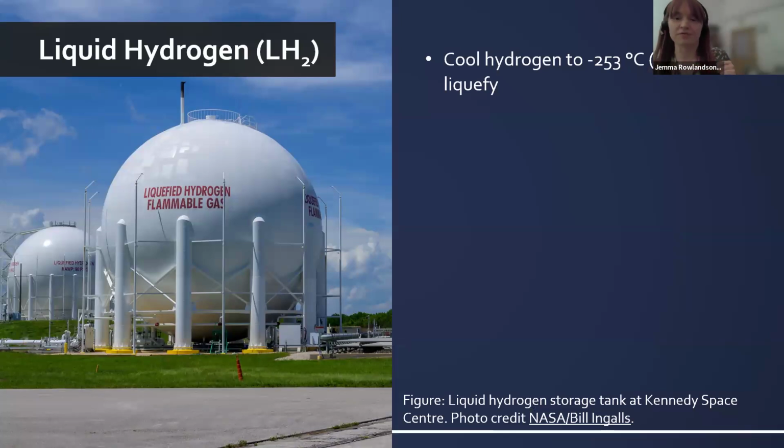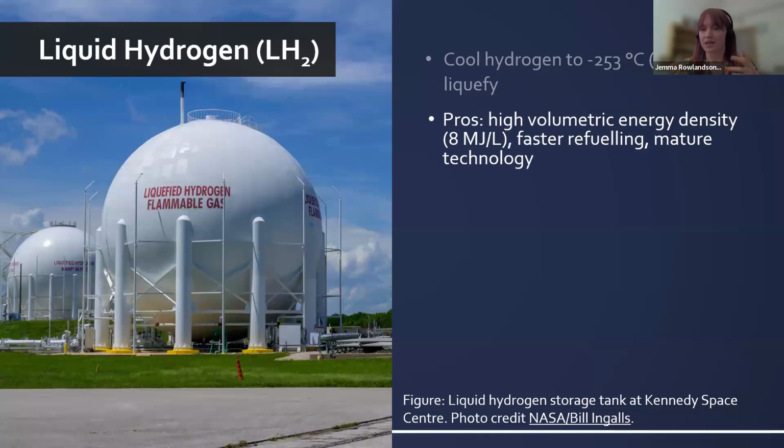So you need to cool it down to minus 253 degrees, and you store it in these cryogenic, well-insulated storage vessels. You've got this example here at Kennedy Space Center of a liquid hydrogen storage vessel. And this is to minimize the heat transfer, so we can keep that hydrogen cold. In terms of advantages, it does have a high volumetric energy density for a hydrogen storage solution, about 8 megajoules per liter, compared to diesel and petrol, which are about 32. So it's not as high as there, but this is reasonable, this is decent. We can do something with liquid hydrogen. It has faster refueling compared to something like compressed gas, and it is a mature technology. This is being used right now. It's used in several industries, particularly for stationary storage.